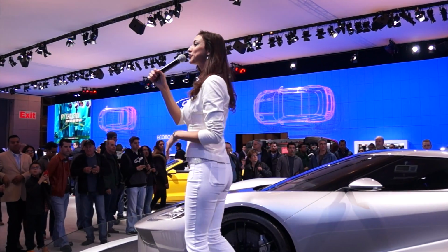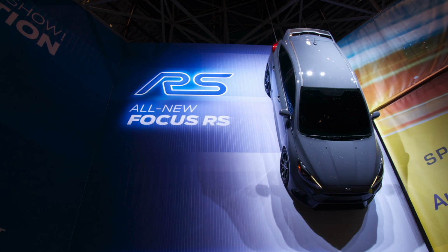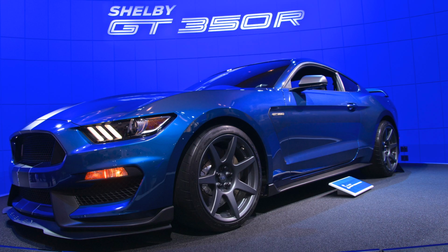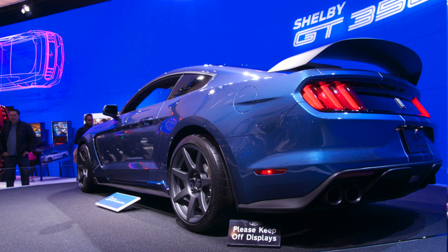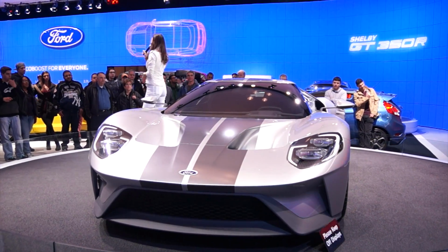Vehicle lineup. So those vehicles include our Focus RS, that's our all-wheel drive Focus that we are bringing to the United States for the very first time here at the New York International Auto Show. And we've also got our Shelby GT350R, that's our track-ready Shelby Mustang. We are really excited to have that with us here as well. But the halo vehicle of our Ford Performance vehicle lineup is this supercar on stage with me here today. It is the Ford GT.